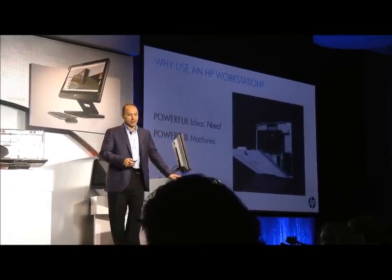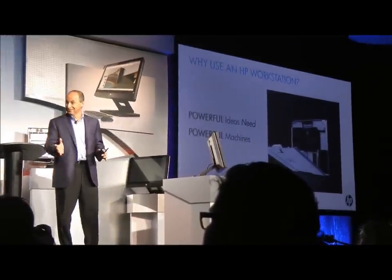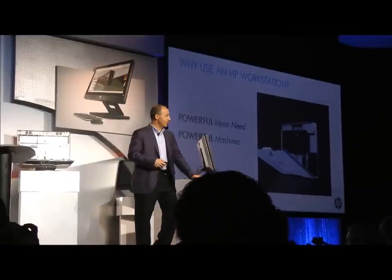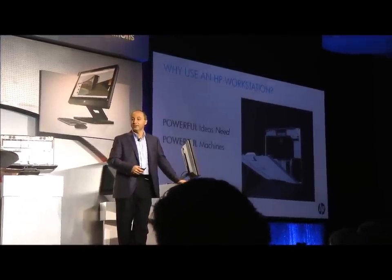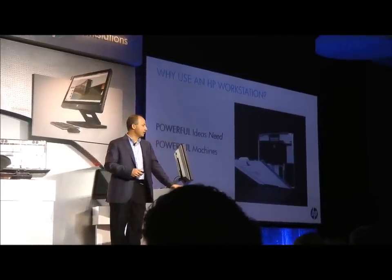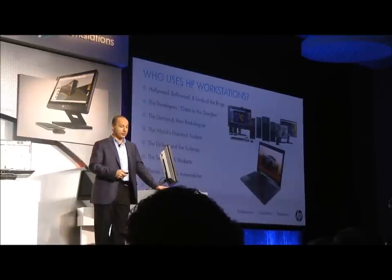As it hits the market, everyone in this room knows what a workstation is. And frankly, the workstation market over the last 10 years has dramatically expanded. We've doubled our volume in the last 5 years at HP. We've been growing at a rate of 2 to 3 times the market 10 years in a row. It's truly a growth business.